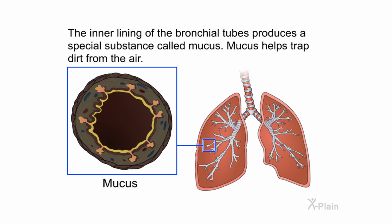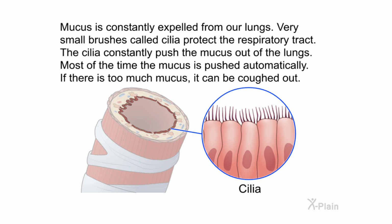The inner lining of the bronchial tubes produces a special substance called mucus. Mucus helps trap dirt from the air. Mucus is constantly expelled from our lungs. Very small brushes called cilia protect the respiratory tract. The cilia constantly push the mucus out of the lungs. Most of the time, the mucus is pushed automatically. If there is too much mucus, it can be coughed out.